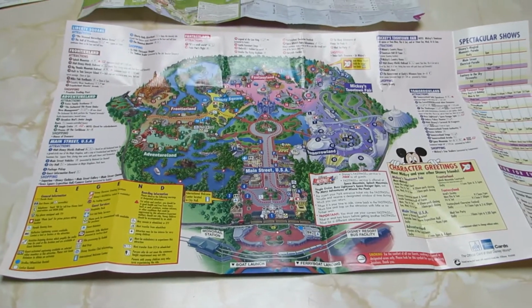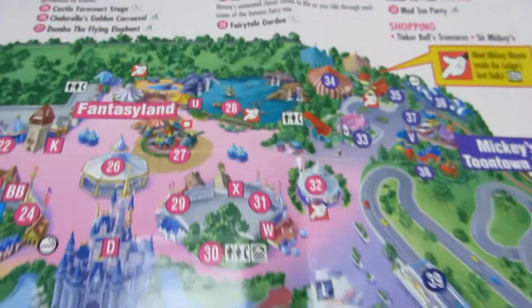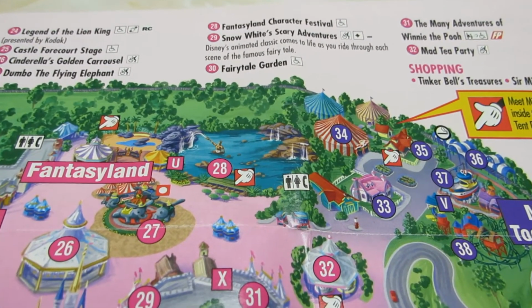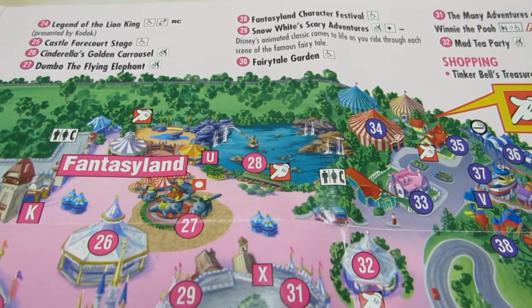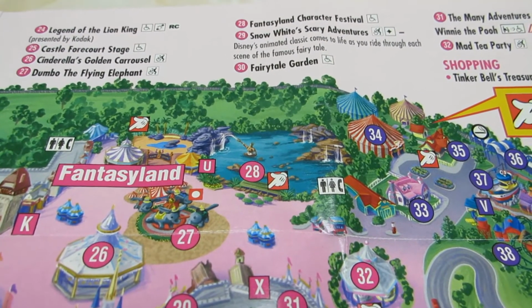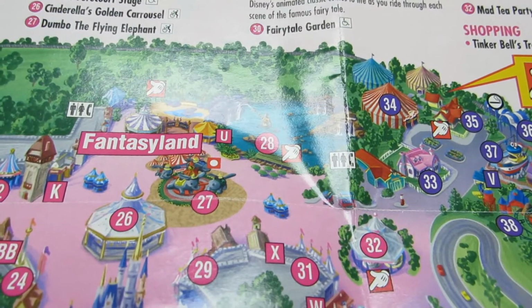So first, right away, we're gonna jump right up to New Fantasyland, because as you can see, there is no New Fantasyland. The lagoon is still there from 20,000 Leagues Under the Sea. The ride is not, however. At this point, 20,000 Leagues had been closed for quite some time, but the lagoon is still there. You can see there's King Triton in there and some Little Mermaid references that were added. The grotto is not there yet, I don't think.